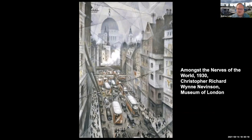He was part of the Vorticist movement, which was very modern and sort of influenced by Cubism in the years before the First World War, which had this very sort of jagged, triangular, breaking up the image type of approach to painting. But what you can see here with these triangular lines is they are actually telegraph wires linking the buildings on either side of the street.